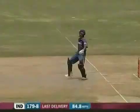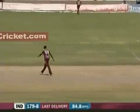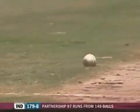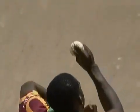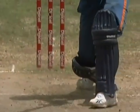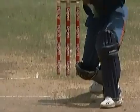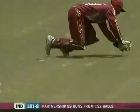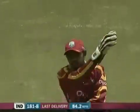Yeah, that's what they need a lot more of in pressure situations over the course of the one-day internationals. Looking ahead, consistently being able to get those yorkers on target when they choose to deliver them, right on that batting crease. Oh, another wide.